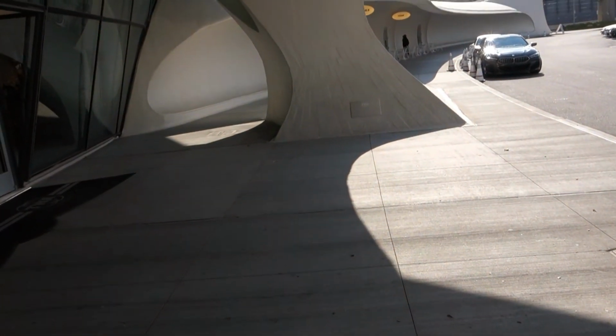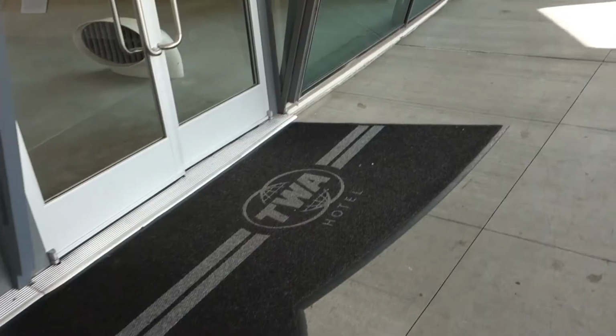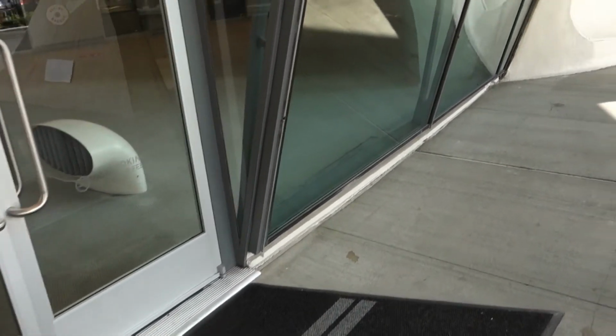Plane spotting, it's a big deal. I didn't even know about it until pretty recently, but there are people that camp out. They find places like this. They got these super powerful cameras with big lenses just to take pictures of these rare airlines taking off and landing. Great place to do that.